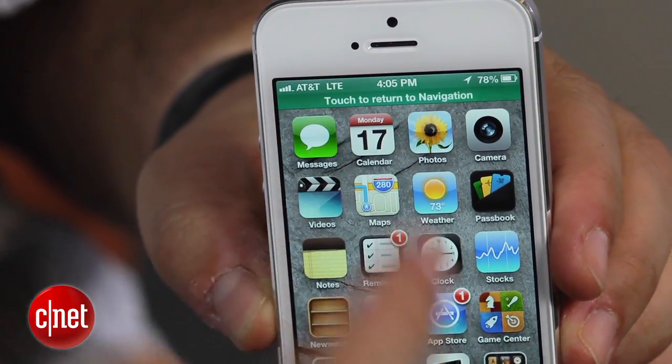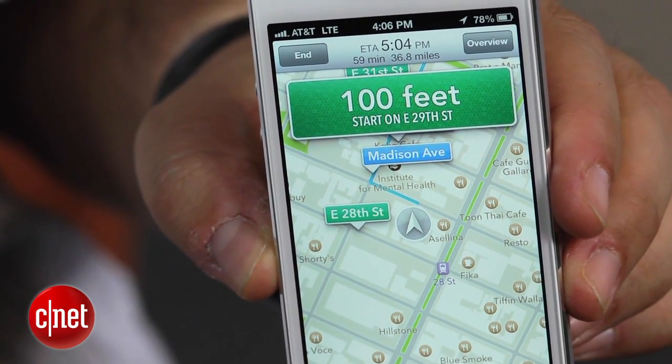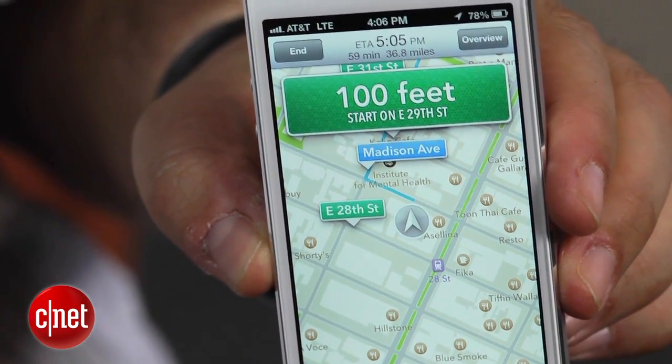And it also works if you're not in the app. It'll give you little updates that'll pop up in the top via a little banner as you approach the needed turn. And it seemed pretty good as far as navigating on the fly and coming up with new routes as you need them, plus giving traffic directions. Again, it's something that you would expect maybe on Android, and now on iPhone, it's in there, and I think it's one of the best parts of the package.